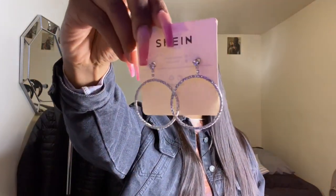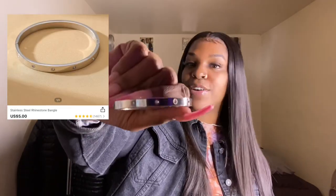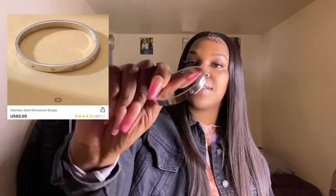It's definitely a cup. Next, we have these earrings. These are like going out earrings. I can't wait to wear these. Those are super cute. But they are kind of fragile, but they're cute. I still haven't worn them yet, but I can't wait to. This is the next item. It is a Cartier-inspired bracelet. It's so cute. Y'all know how much these real bracelets like this cost? The real Cartier bracelets?